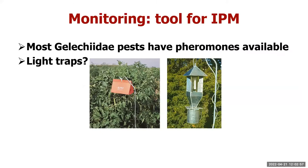Of course, we may have a lot of tools available if it happens to establish in alfalfa, because for this insect family we have a lot of pheromones developed already. So it would be easy to develop pheromones against this insect. Again, a lot of these nocturnal insects can be captured using light traps. So that is going to be our monitoring tool.